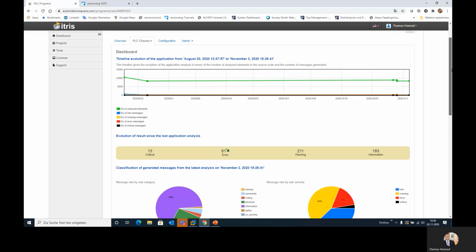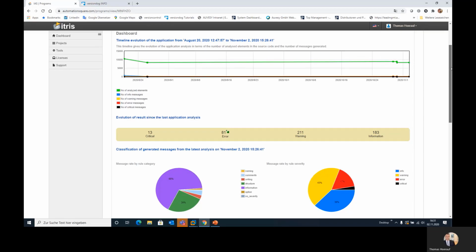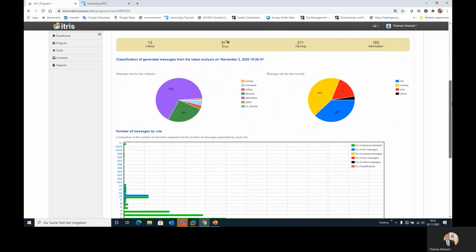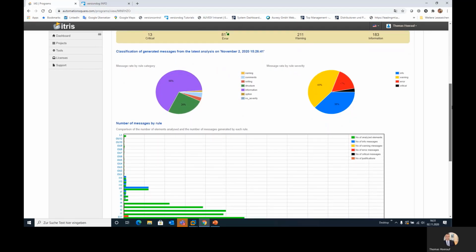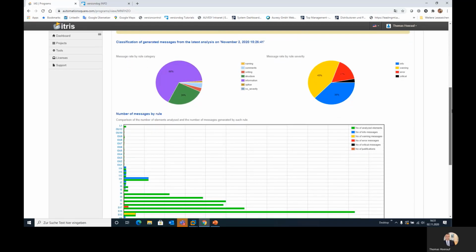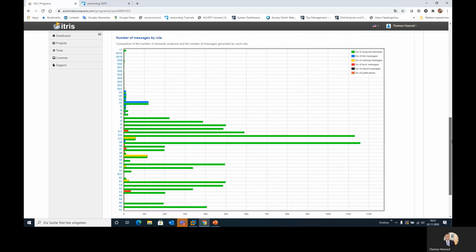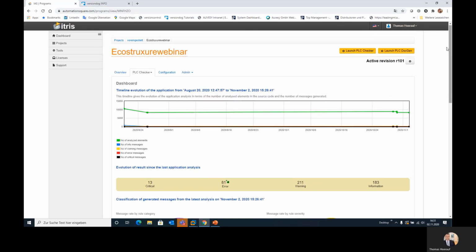And here you can again see the graphic of the number of analyzed elements and the number of messages it created. But you can also see how they are clustered in terms of the rules categories. The rules file that we have in the background contains naming rules, comment rules, but also structural rules. For example, the indentation that Thomas did is a structure rule. So here you just get some numbers and an overview over the quality. So let's go to the details.